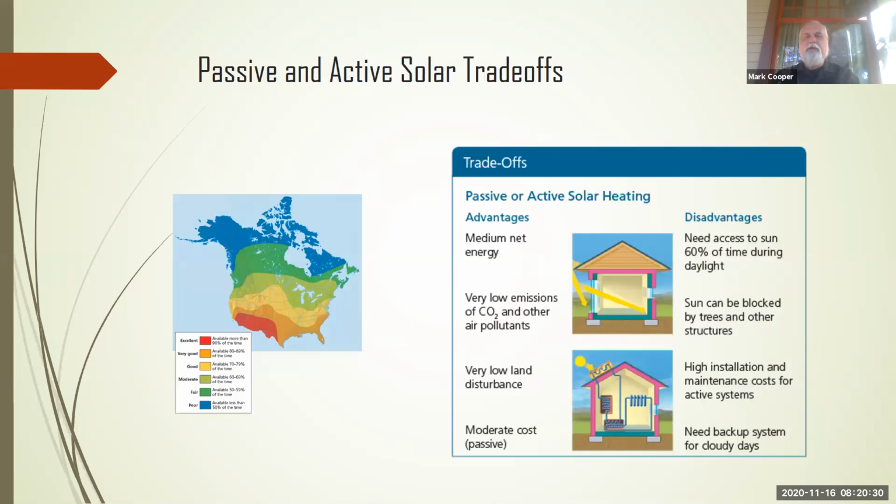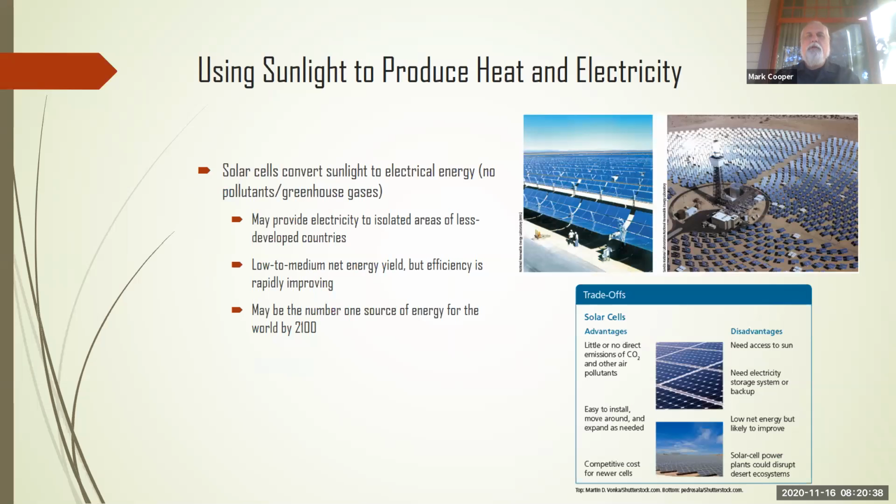All right, passive and active trade-off. So you can read these. There are pluses and minuses always. So make sure you take a look at this. Using sunlight to produce heat and electricity: there's no direct CO2. It is obviously, as we expand, using more and more land. We need to make it affordable.